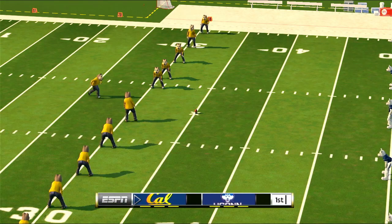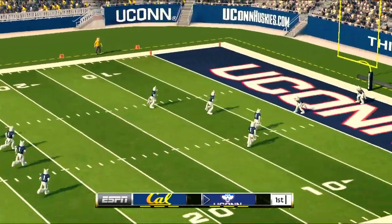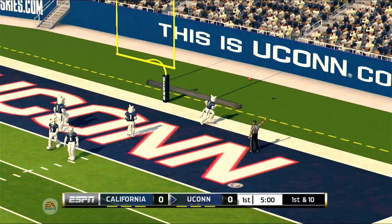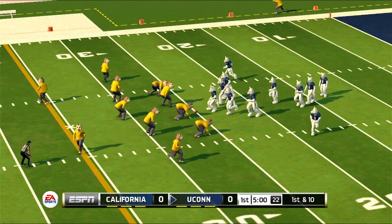The kicker's got the ball set up, and we're ready to get this thing started. And he got all of this one. Great kick. And they can forget about returning this one. Now the offense gets ready to take their first crack at it.